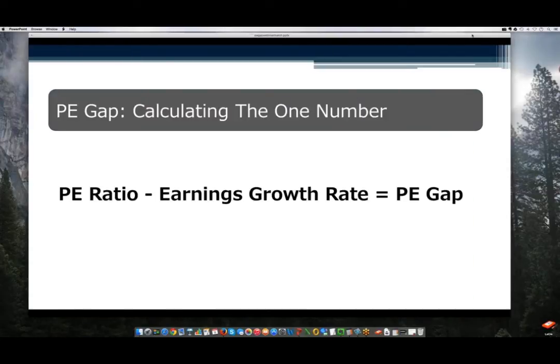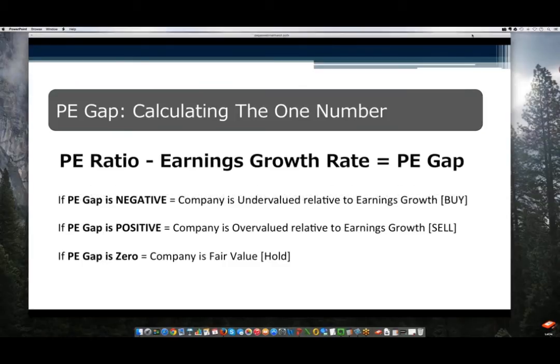So here's the calculation. This is the formula. It's the PE ratio minus the earnings growth rate equals the PE gap. So again, you take the PE ratio, you subtract from that the earnings growth rate, that gives you the PE gap. What is then expressed is either a negative or positive number. From time to time, you may find a zero, but for the majority of the time, you're going to find either a negative or a positive number.